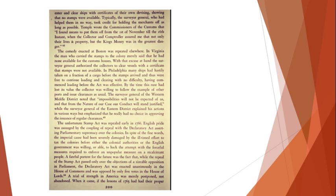The surveyor general of the Western Middle District noted that impossibilities will not be expected of us, and that from the nature of our case, our conduct will stand justified. While the surveyor general of the Eastern District explained his actions in various ways, but emphasized that he really had no choice in approving the issuance of regular clearances. The unfortunate Stamp Act was repealed in 1766.